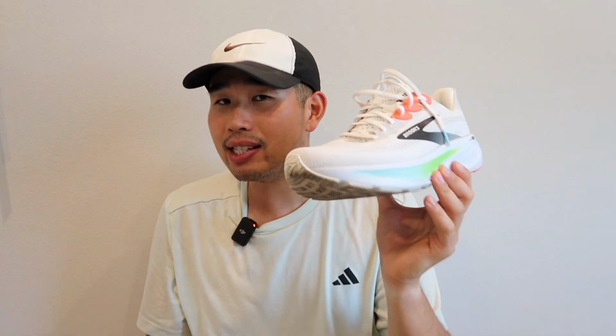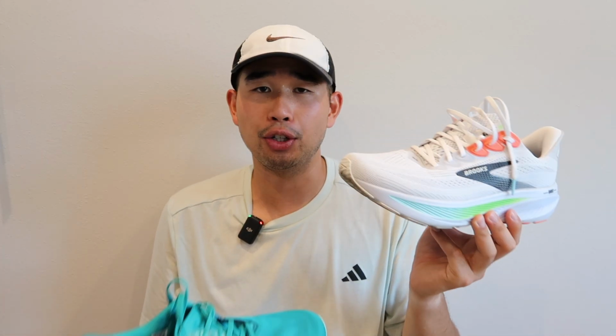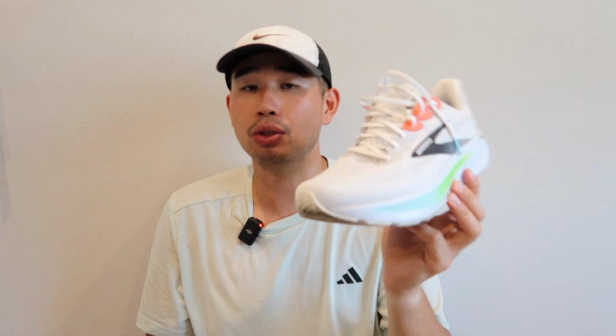Now, it's not to say that you can't run fast in this shoe or you can't run long in this shoe. I just think that it's gonna take more of a toll on your body, and maybe you're gonna feel the ground a little bit more than I'd personally like. So that's my personal preference. Obviously, I am a heavier runner at 205 pounds. If you are a lighter runner, you might not have the same experience in this shoe that I did.